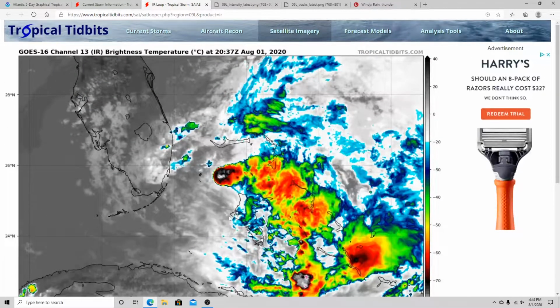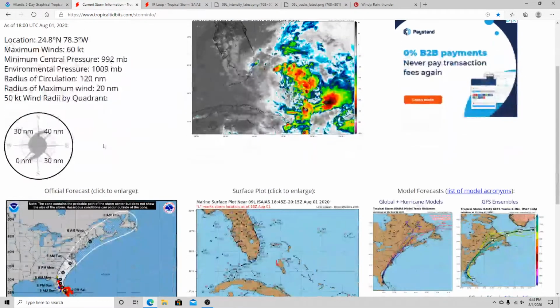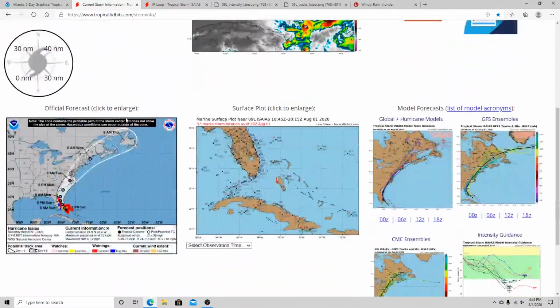Just really disorganized. There was an eye wall trying to develop overnight, but since we have the wind shear, the eye wall's pretty much gone. You will not be able to see it on this graphic, but you're able to see it on radar imagery. That was a sign that it was going to intensify, but since it ran into wind shear, it has really died down quite a bit. But let's talk a little bit more about Tropical Storm Isaias here.